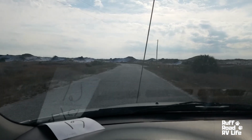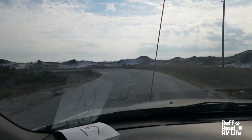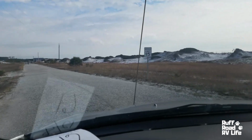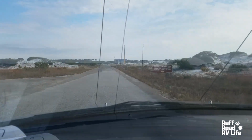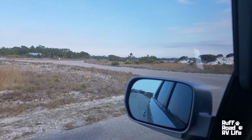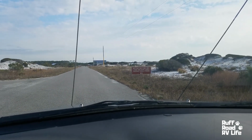And as you see, we're approaching the white dunes, symbolic of the coastal beaches of the Florida Panhandle. We're going to be approaching the beach area. So the first driveway you come to on the way to the beach area, to the left here, is going to be the Western Lake picnic area, canoe and kayak launch, and oversized vehicle parking.